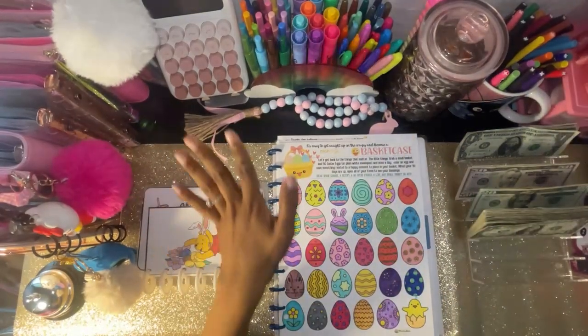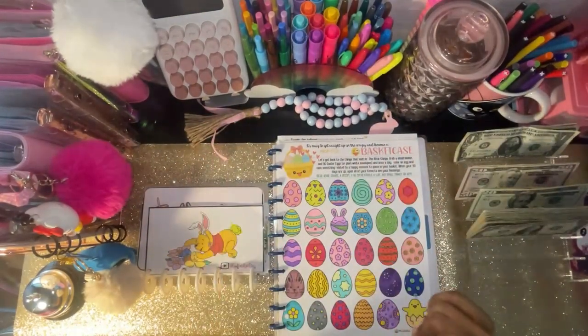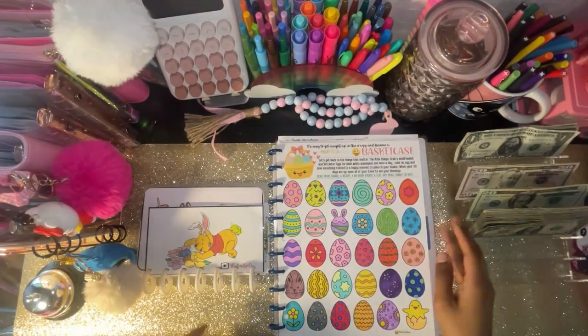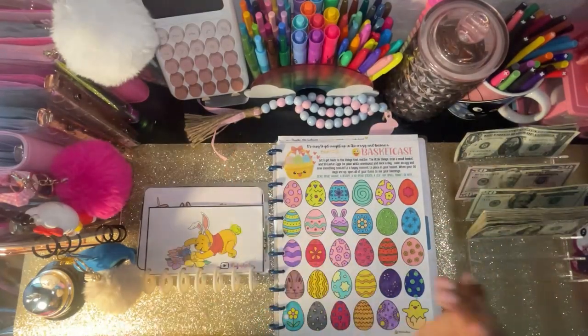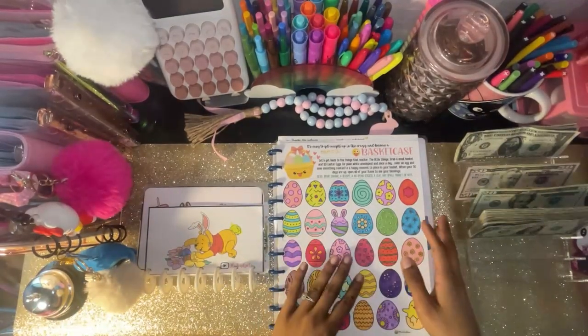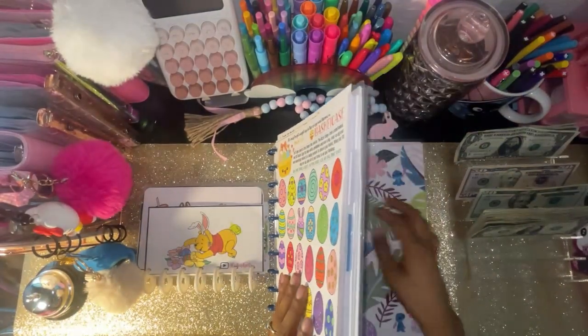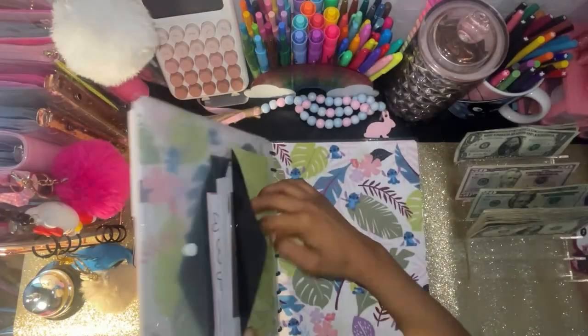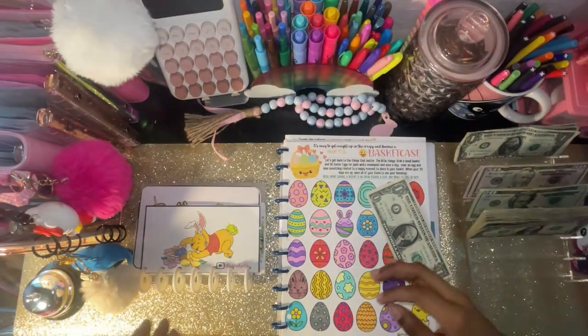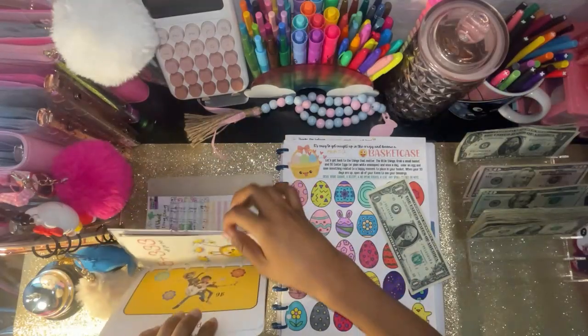Fun to color. Now I've got marks all over my hands, but we're just gonna have to ignore that. This one is so pretty, I can't even stop looking at it. But yeah, so that is a completed challenge, and you know what that means. Yes, y'all. So let's go ahead and add into ding ding ding while I have it on my mind. And ding ding ding is in this one as well.